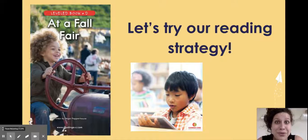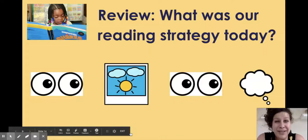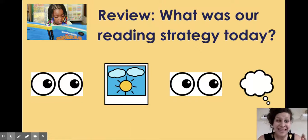Great, friends. I hope you liked the story At a Fall Fair. Now let's review the strategy that we learned today. Our first step is to look at the first letter of the tricky word. Then we're going to look at the picture to see if there's any things that match that first letter. Then we're going to look back at our tricky word and we're going to think, what could this word say?